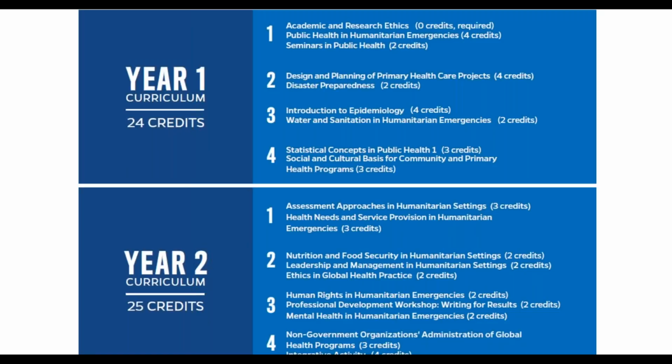So this is sort of the overview. This is year 1 and year 2, and then we have our terms 1, 2, 3, and 4, and the terms are usually approximately 8 weeks long. We'll go over each of these. I'll just read them out, and then you can ask some questions at the end. I don't want to take too long, so I want to make sure there's time for questions.